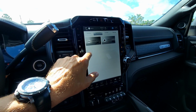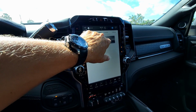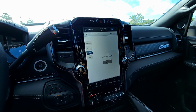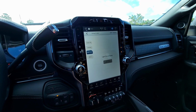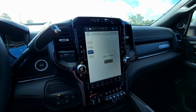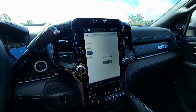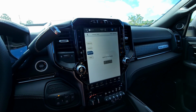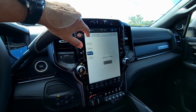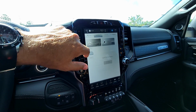Again, light check, setup. So the light check is really cool because a lot of times if you're trailering something and you're by yourself, it's helpful to have somebody there to see if your turn signals are working. With the light check, it's going to do it for you, so you can leave the car and the trailer plugged in, and then it's going to do the sequence with the lights, which is pretty cool.